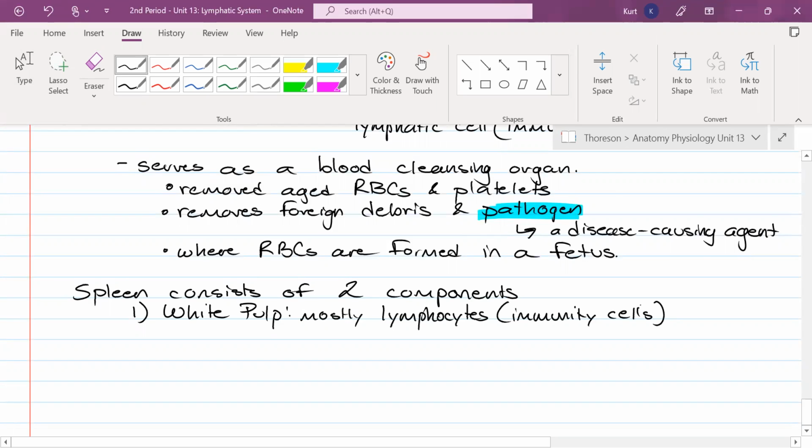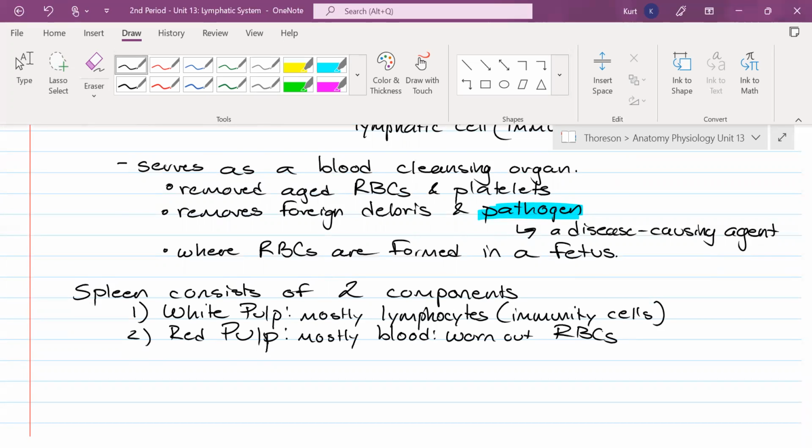Then you have the red pulp, which is what makes me think of a pomegranate when I see it. If you've never seen a pomegranate, I'll put an image up of that too, so you have something to think of. This is going to be mostly blood, which is worn out red blood cells. That's about it for the spleen. There's really not a lot to talk about. So we'll take a break from writing. I'll show you some pictures of the spleen.